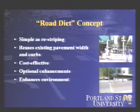Also, you can do optional enhancements which increase the cost, such as implementing landscaping. You can widen sidewalks by moving the curbs, narrowing the lanes by doing that, also adding street trees, or you can improve transit shelters as part of the project, which we've seen as well, and enhances the environment.